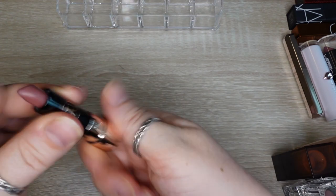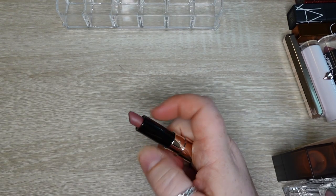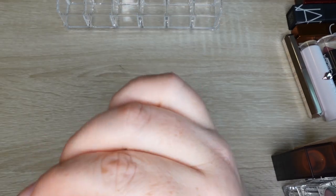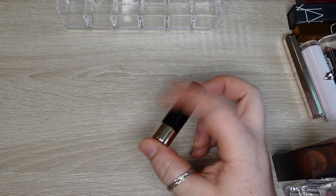I have another matte formula from ABH. I did kind of forget to mention this because this is one that is a super comfortable formula. This is the only lip bullet that I have from ABH. I do have one gloss of hers. This one is in the shade Dead Roses, but this matte formula is extra comfortable. This would be number 4 in comfortability for a matte formula.